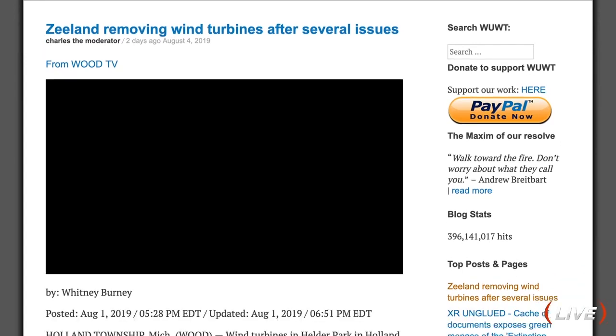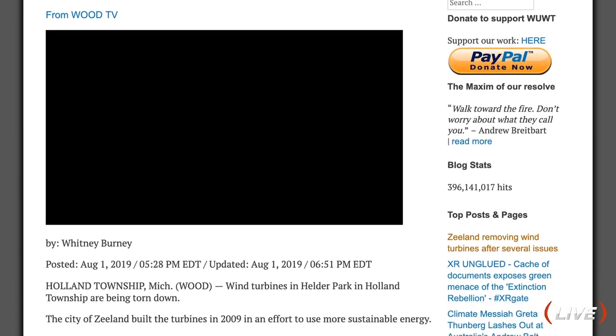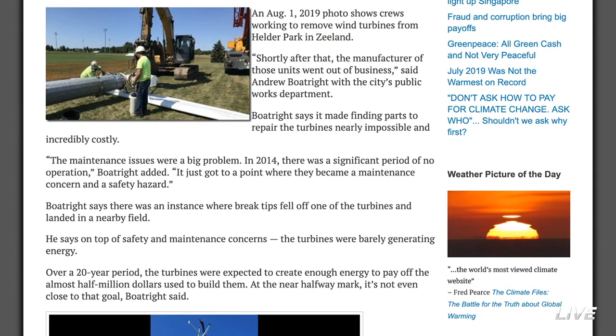in Michigan. Wind turbines in Helder Park in Holland Township are being torn down. The city of Zealand built the turbines in 2009 in an effort to use more sustainable energy. The turbines were placed outside the city limits due to zoning issues. The park was chosen by engineers who believed it was best placed to generate wind. It cost the city about $500,000 right after the turbines went up.